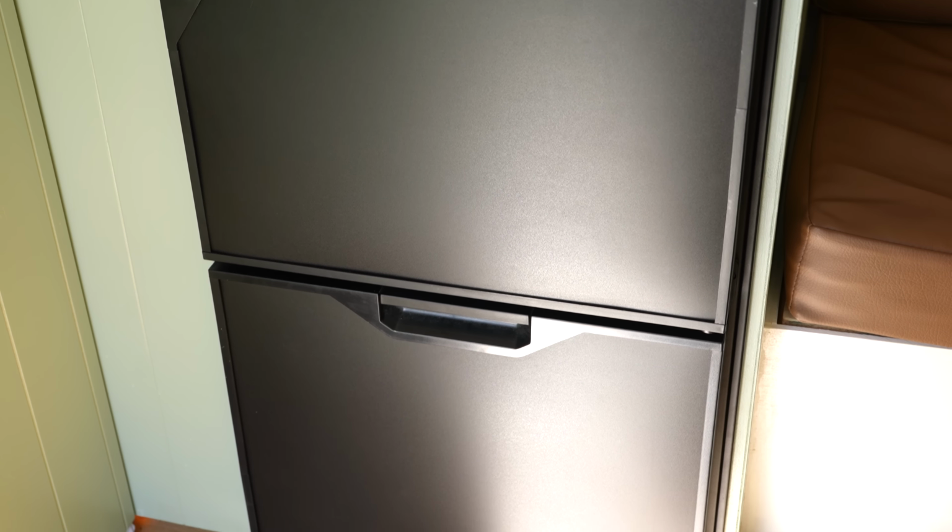Yeah, we can fit a lot in there, and it has a freezer as well. It's not even camping anymore, to be honest. It's not camping, but it's really nice to have it. Put a big fridge in if you can. Don't go for a small one if you don't have to.